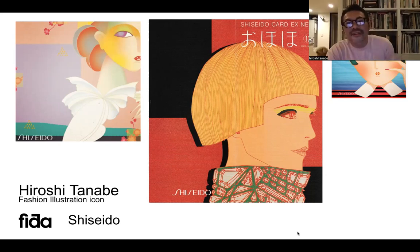Yes, because this is the catalog for Shiseido members every month. This catalog is already closed, but I was working for 13 years. Every year they ask me to change the style, and I try to experiment with a new style. Sometimes it's good, sometimes bad, but it was a really good experience for me because I don't have to continue my style, which is unusual.